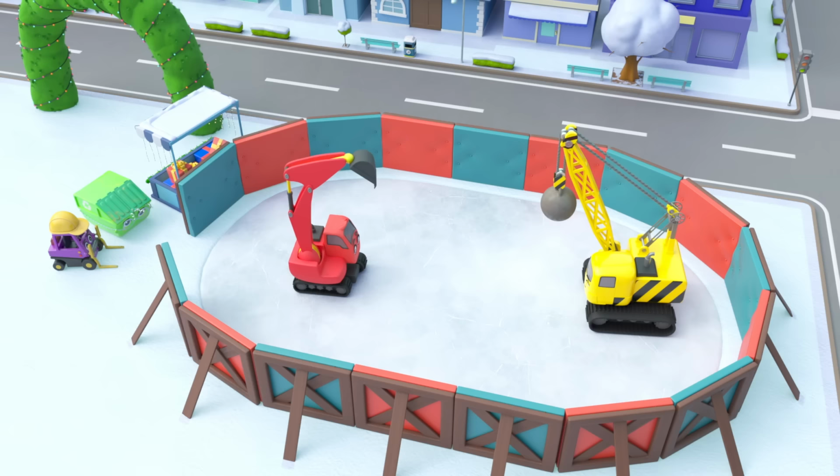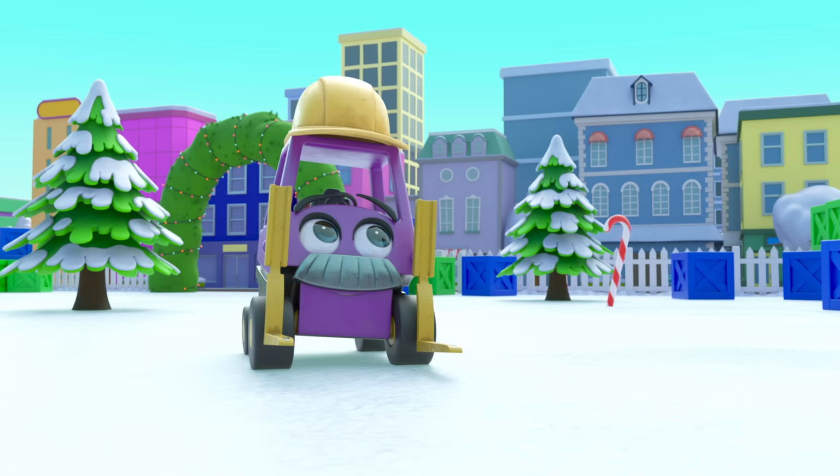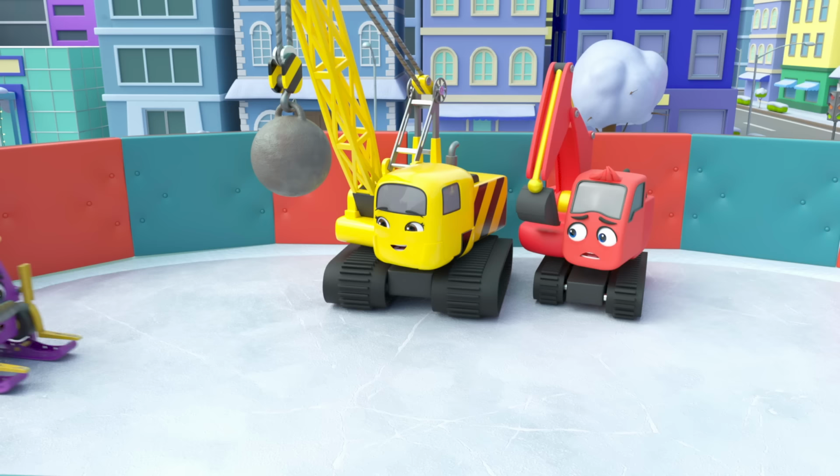Digley and Dazey are having fun skating on it! But what's this? Skates? Now Mr. Rubble can join in and skate too! Whoa, whoa there! He's got it! It's so much fun to go ice skating!